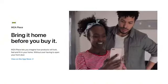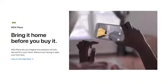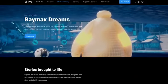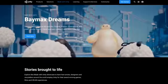Now, we've already seen companies like IKEA really heavily invest in things like AR, but companies around the world are really going all in on this. The interesting thing about designing for AR and VR is that you often have to even learn how to use things like Unity, how to create 3D objects.